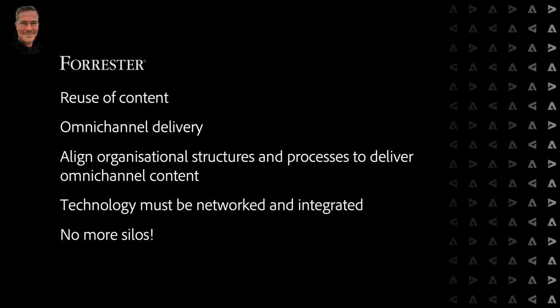You need to align your business processes and your organizational structures to be able to deliver omnichannel content, because that is much more important than maybe a decades-old business process. So rethink, re-innovate, and become more agile and more flexible, and be willing to go into that change for the future, to change also your organizational structures and processes to be able to deliver omnichannel content.